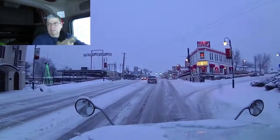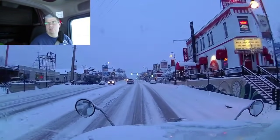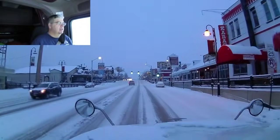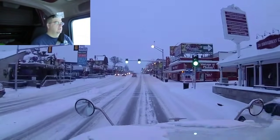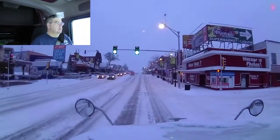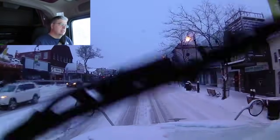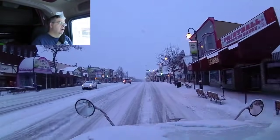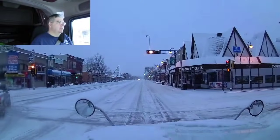So you see how these little hills right here? This is what concerns me. If we get stuck on one of these little hills right here, we could have a hard time getting going. I was talking to my friend, we're in Wisconsin Dells, and he said that this is like a big tourist getaway. This is where a lot of people come from the cities like Chicago, come up here, get away from everything. So this is kind of a tourist area up here.